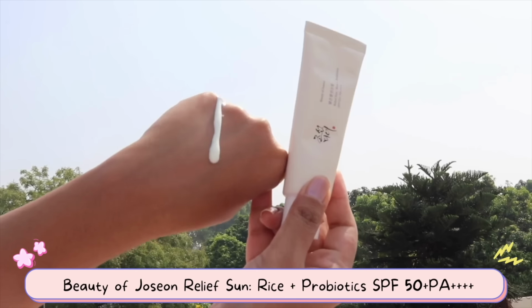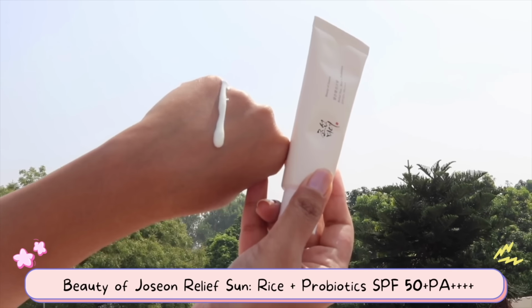Now Beauty of Joseon Rice and Probiotic SPF 50 is a great sunscreen. No wonder it has been trending on internet for so long, and it is on Nykaa. All of these sunscreens are oxybenzone free, that's why I'm recommending these, and both of these are so lightweight, no white cast, and it does not feel oily or greasy.